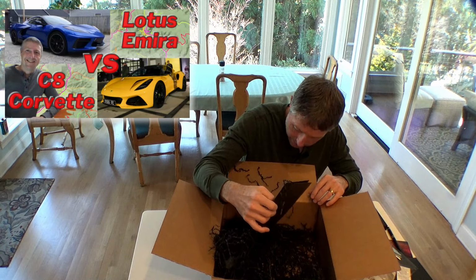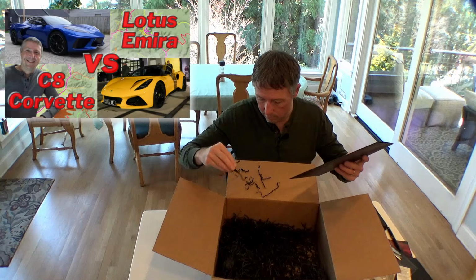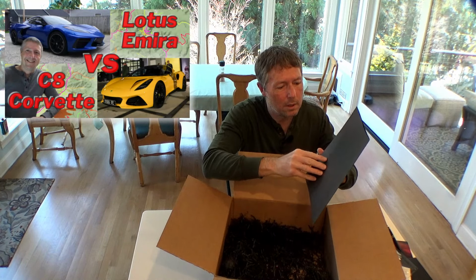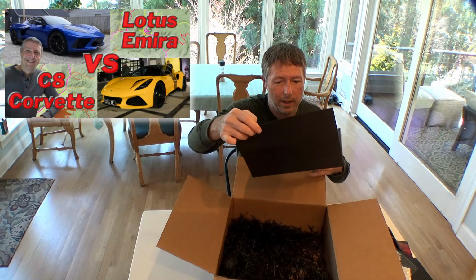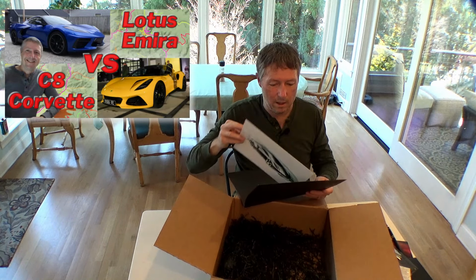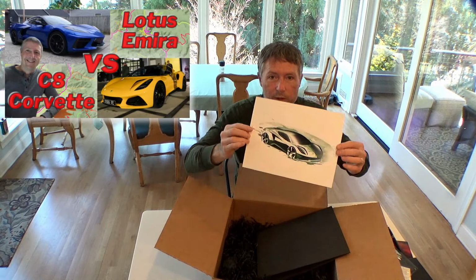And what's this? So this is like a little folder. Ah, okay, I've heard about this. So it's a print, I guess, a Lotus rendering of the Lotus Emira.